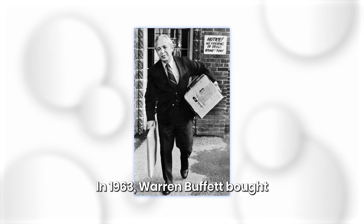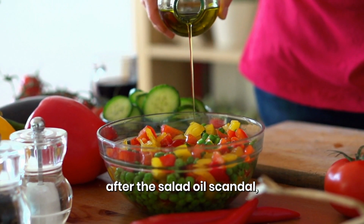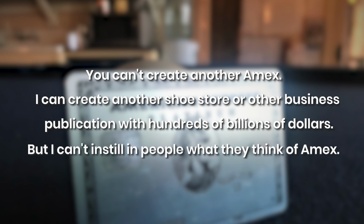In 1963, Warren Buffett bought a large chunk of American Express stock after the salad oil scandal, and value investing was applied once again. "You can't create another Amex. I can create another shoe store or other business publication with hundreds of billions of dollars. But I can't instill in people what they think of Amex," cited by Buffett.